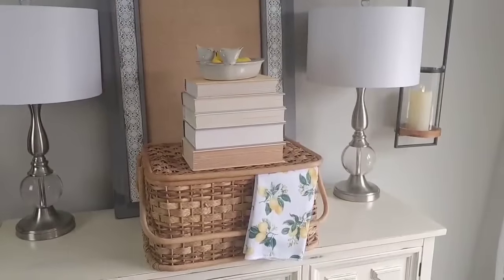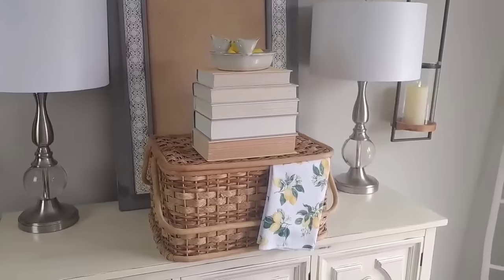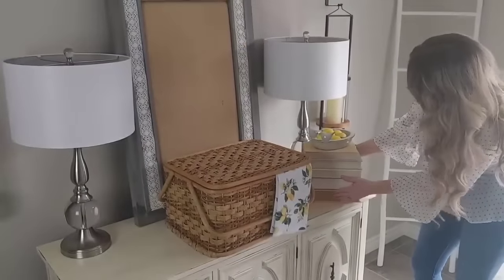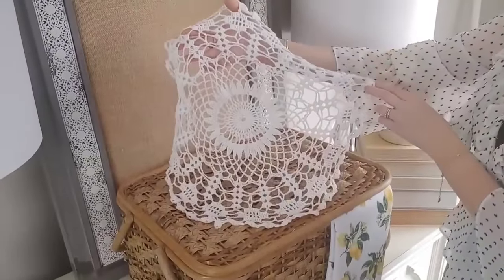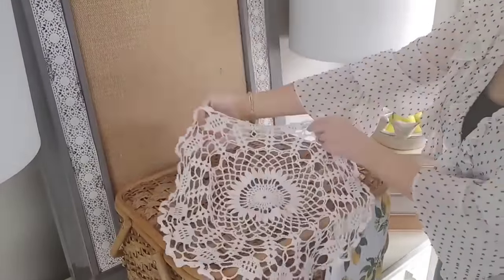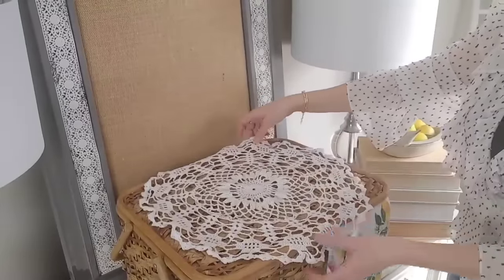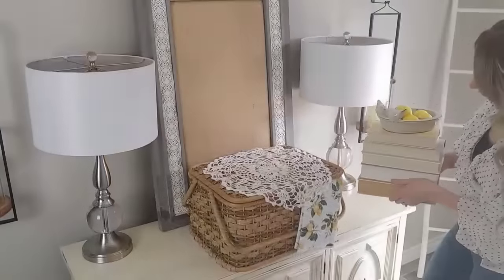I don't know about you guys, but when I'm decorating, I love to add pieces and then take a look back and see how everything's flowing together. And I felt like something was missing on top of the picnic basket. And then I remembered I had this beautiful lace doily. So I thought I would add it just to bring a really soft feminine touch to the picnic basket to break up some of that wicker. And I love this. I actually thrifted it.